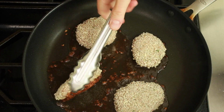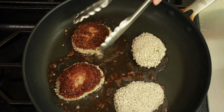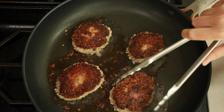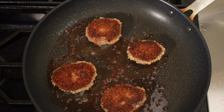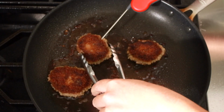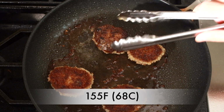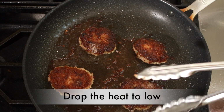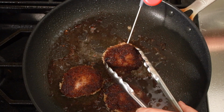When the first side is brown, flip them over and cook until the second side browns. After they spend 5 minutes in the skillet, you might want to take the temperature to see where you are at. Make sure you insert the thermometer through the side, otherwise your reading will be completely inaccurate. What we are shooting for here is 155. If you are not quite there but the outside is very brown, reduce the heat to low and give them one more minute on each side.